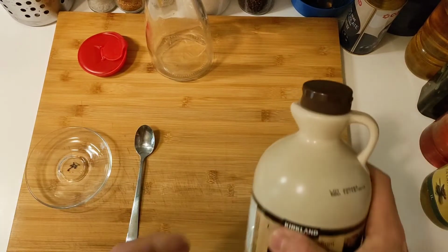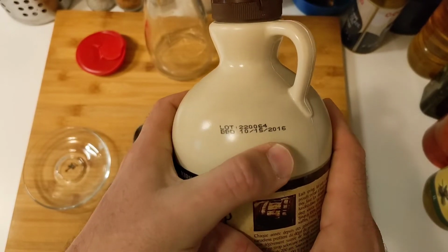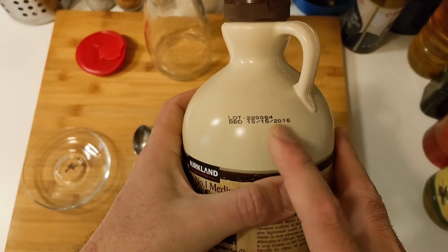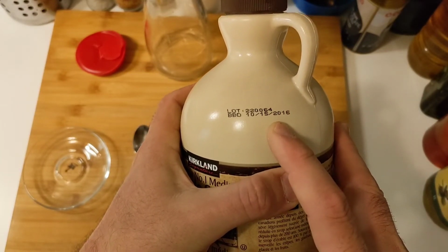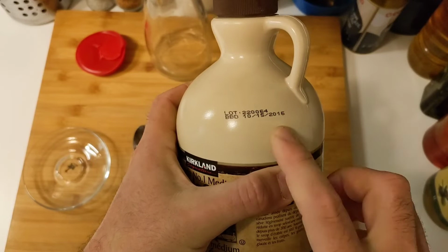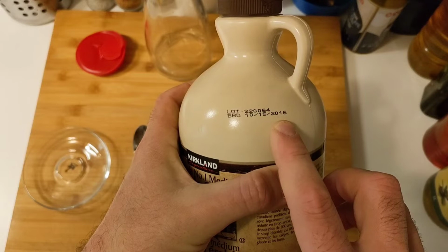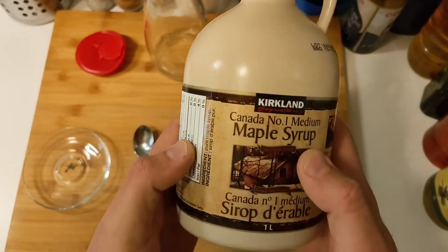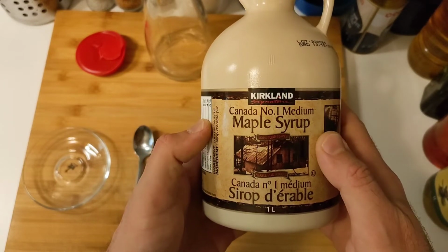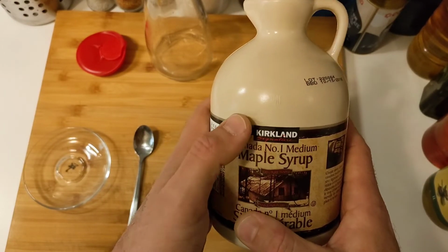And listen, I thought it might be interesting to see what an expired maple syrup looks like and tastes like. And of course, today we are in January, January 17th of 2022. And as you can see, this maple syrup expired almost 6 years ago. And this had been purchased at Costco in Montreal back in probably 2014, maybe 15.